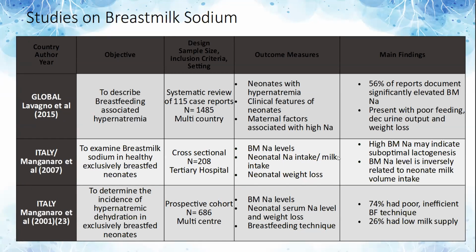The same group, Manganaro, had earlier done a study to determine the incidence of hyponatremic dehydration in exclusively breastfed neonates. Here they looked at the breast milk sodium levels, the neonatal serum sodium levels, the weight loss, and the breastfeeding technique. Among these moms, 74% had a poor, inefficient breastfeeding technique, and 26% had low milk supply. Next slide, please.